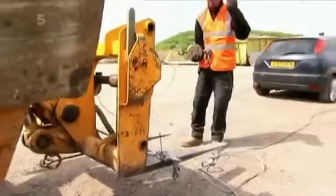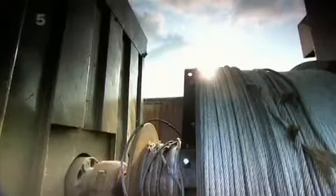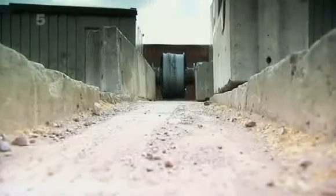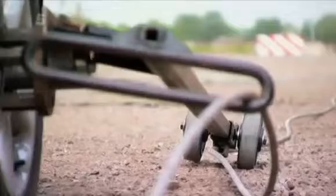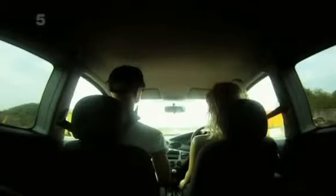A crash like this takes some serious engineering. The car will be propelled towards the wall by a winch with 15,000 pounds-feet of torque. That's the equivalent of 16 Bugatti Veyrons. With forces that great, attention to detail is vital. One loose nut and we could be sending a 120 mile an hour Focus into the middle of Nuneaton.